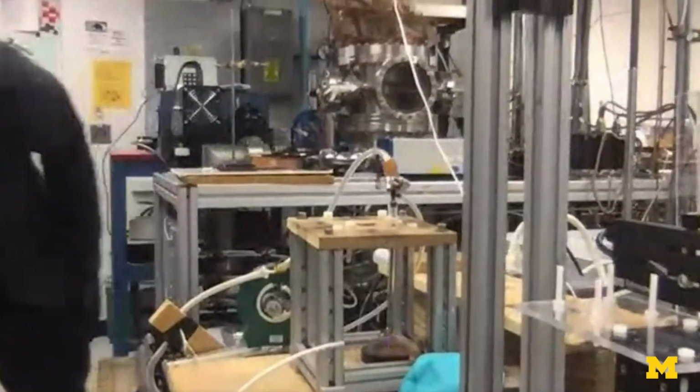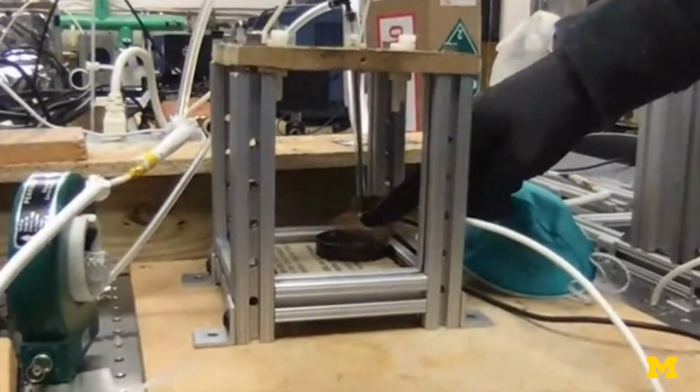As engineers, we do want to make that impact to help society, and this is an opportunity where we may be able to provide something to help future generations.